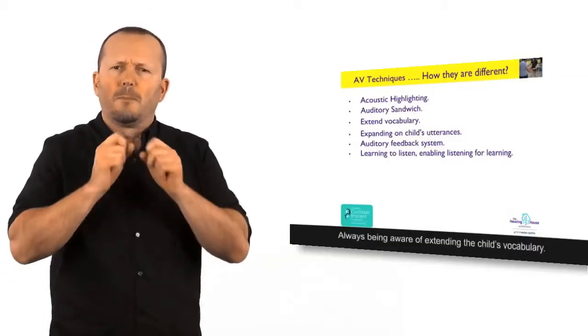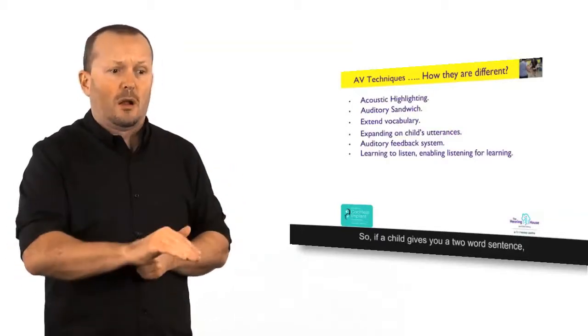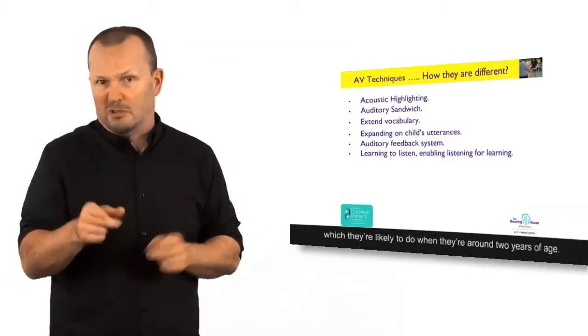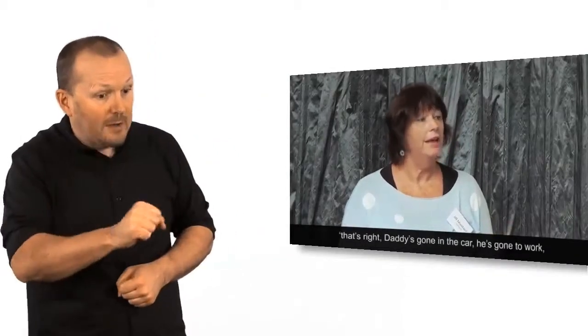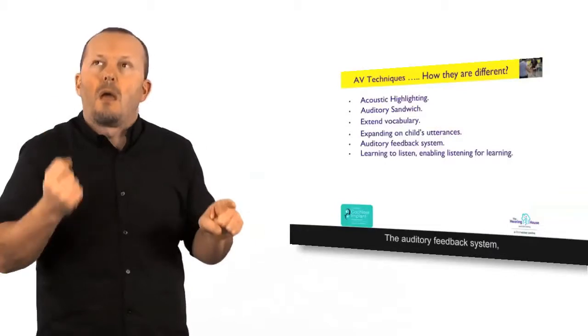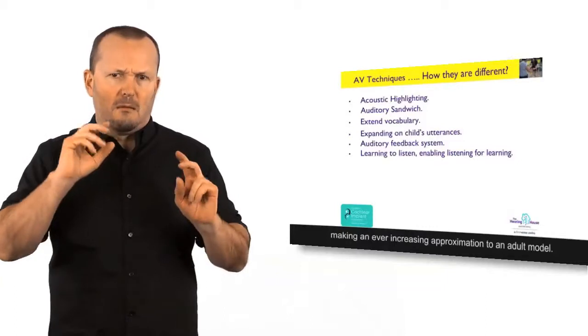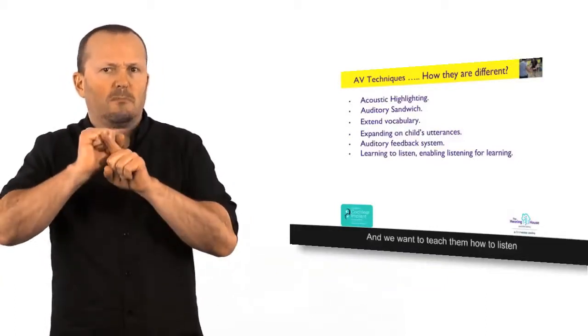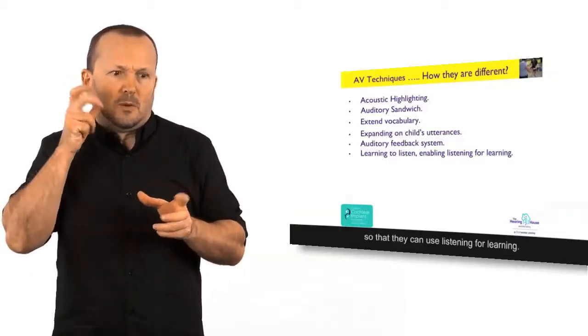Always being aware of extending the child's vocabulary, expanding on the child's utterance. So if the child gives you a 2-word sentence, which they're likely to do when they're around 2 years of age, if they say, Daddy car, you can say, oh yeah, that's right, Daddy's gone in the car, he's gone to work, he'll be back home later. So expanding on the child's concept. The auditory feedback system, which is monitoring what they say and making an ever-increasing approximation to an adult model. And we want to teach them to listen so that they can use listening for learning.